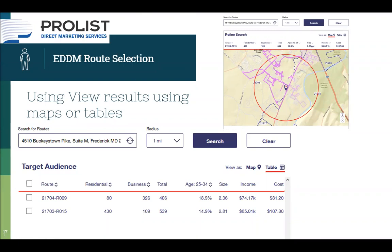And then the other cool part is the mapping feature, which you can use to get all the way down to street level. If you're trying to target a very specific neighborhood, it's really handy to go in there and see that, as well as where the routes split off from one another. So it's a very handy tool, easy to use once you've done it a few times.